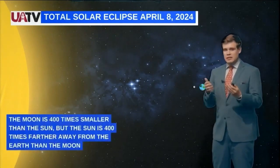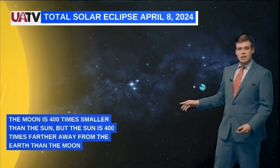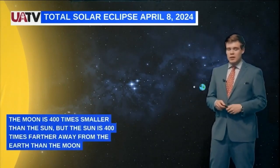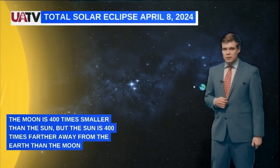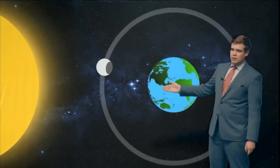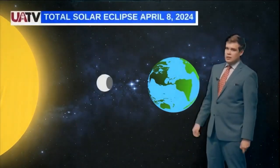Well, the reason is its distance. The moon is 400 times smaller than the sun, but the sun is 400 times farther from the earth than the moon is. So that's going to lead to more of a distance thing, leading to the light being blocked by the moon. And the other reason we're seeing this eclipse is because of the orbit of the moon. We don't see eclipses every year because it's on a 5-degree tilt on its axis, so it's either 5 degrees above or below the horizon. But this year, it's going to be perfectly in between our view on Earth and the sun. So that's going to lead to the full solar eclipse.